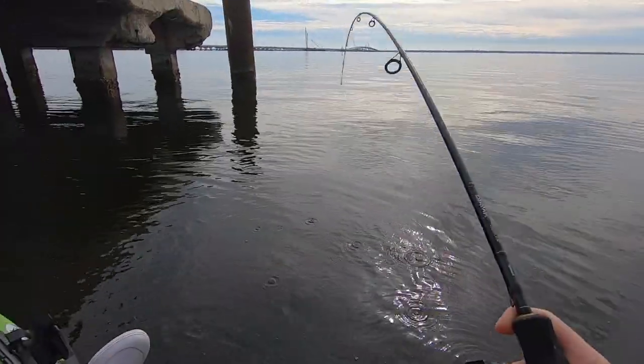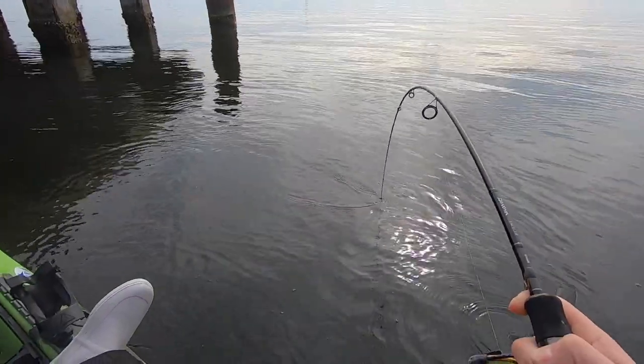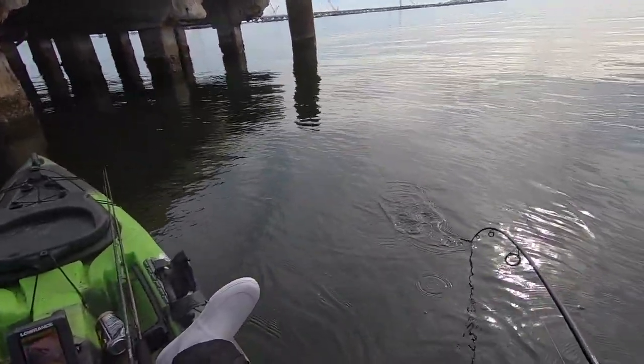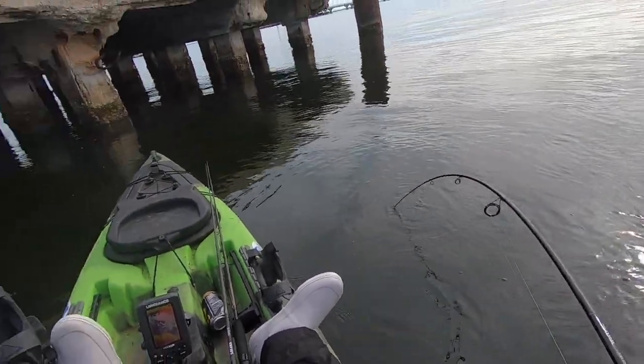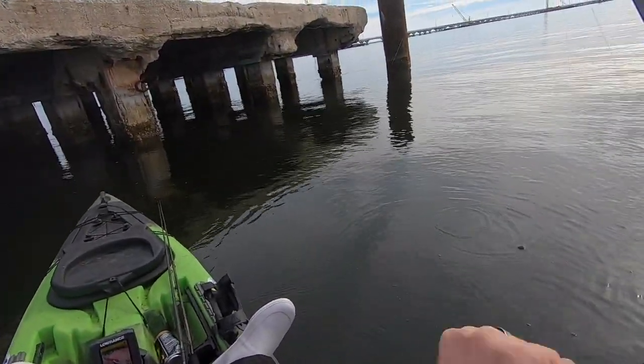Finally got a fish on, feels like it's a good hook set. Haven't seen what it is yet, it was up under there. Kept getting some good whacks. Hopefully it's a good sheepshead. Luckily it took me out away from the structure.